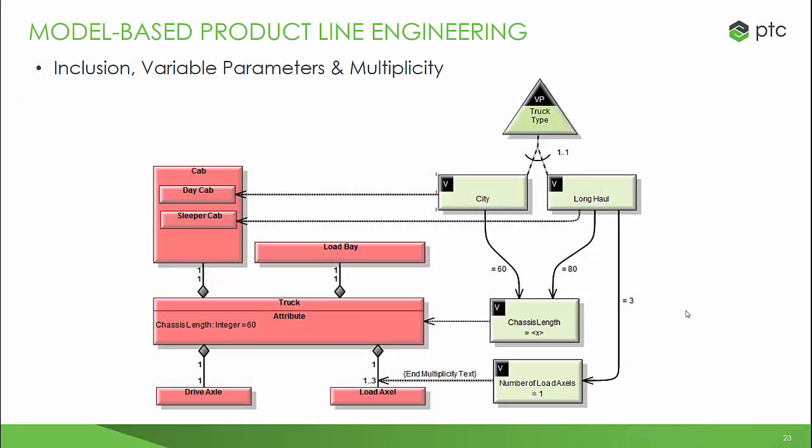To look a little deeper, here's an example of variability modeling. Not only does it have inclusion, so here we can see we have various truck types, a city truck and a long haul, and the choice of those variants gives you different cabs that are included, the day cab and sleeper cab. But our variability modeling also includes parameterized variability, so things like sizes and lengths, colors maybe even of different parts of our system, and multiplicity, so the number of those parts, so in this case the number of axles. So a very simple modeling approach, but very powerful.